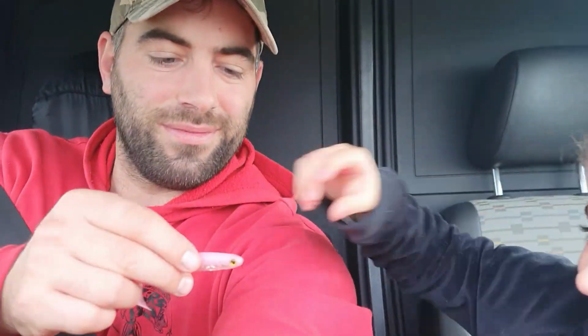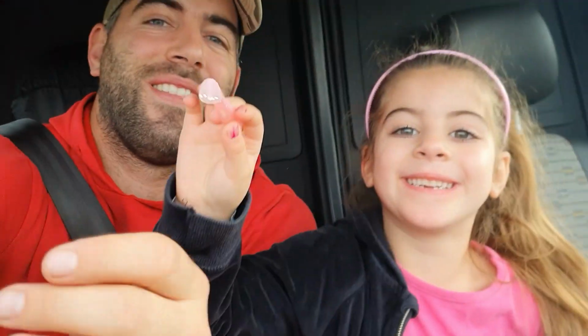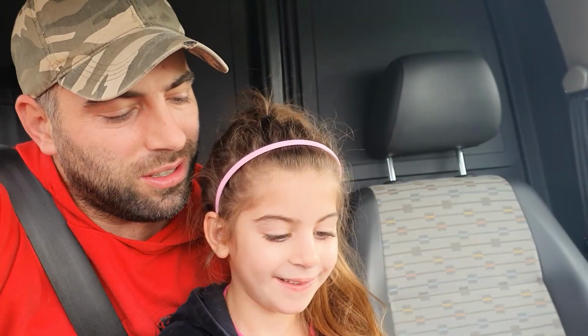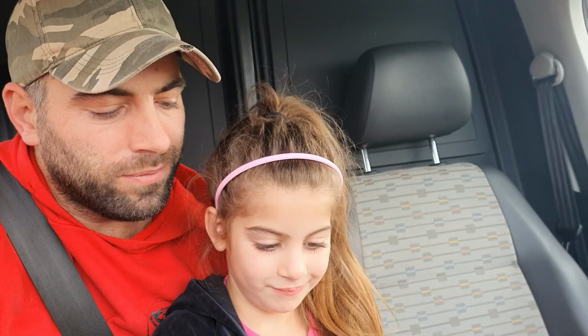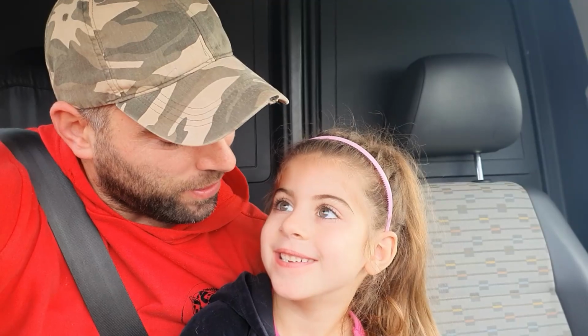We went to the tackle shop and Isabella chose her own lure. I think it's in this pocket. Wait a minute, here we go. Show the camera. Pink, my favourite colour. Of course it's pink. So we're gonna probably hook that up with a jig head and get a cast in and see how we get on. You excited? Yeah. Do you think we're gonna catch anything? Oh, I hope so. Right, we'll get everything sorted and we'll see you out on the bank.